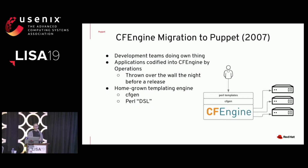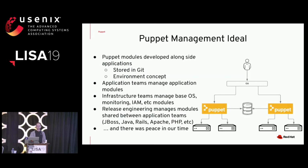So that's why we were looking to Puppet, not just to solve the technical challenges, but also solve the people challenges of getting both development teams and operations to work together better. And so the ideal of our Puppet implementation was that our Puppet modules, and Puppet modules are just a way to bundle up some Puppet code by application or by functional group, could be developed alongside the application, and then the development teams would own their Puppet module for their code, and all we would have to do when they go to production was promote the code. Everything was stored in Git. We used branches in Git for environments. Worked pretty well.